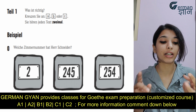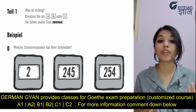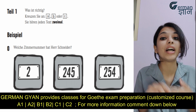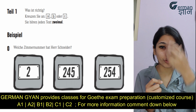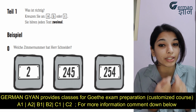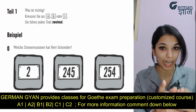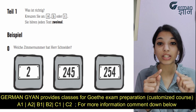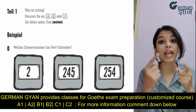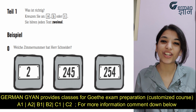Maybe only one will be there, then you can easily find it. Maybe all three will be there, then what you have to do is very easy. You just have to hear with which number nicht or kein is added. That will be your answer. It is so simple. Just read the three options and find those three options only, and you are done.